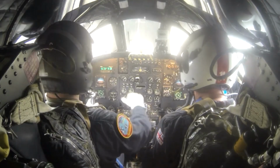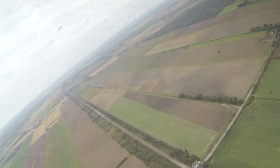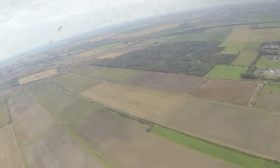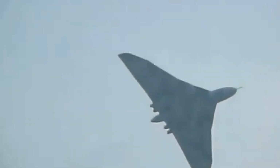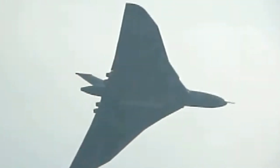For instance, with multiple crew members monitoring different aspects of the mission, the Vulcan maintained comprehensive awareness of its environment and mission parameters. And the specialized crew allowed the Vulcan to execute sophisticated operations, including precision bombing and electronic countermeasures. And because the crew was made up of 5 men, it allowed for task rotation during extended flights, which allowed them to maintain alertness and effectiveness.